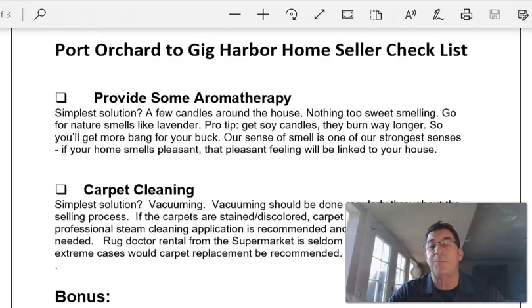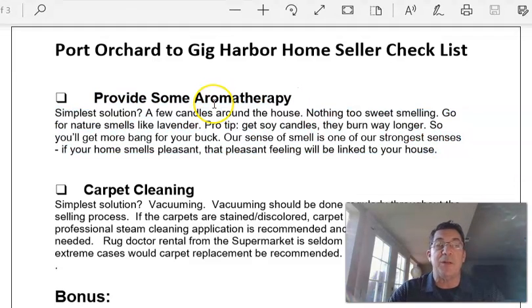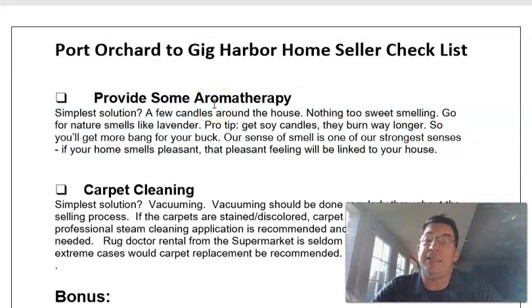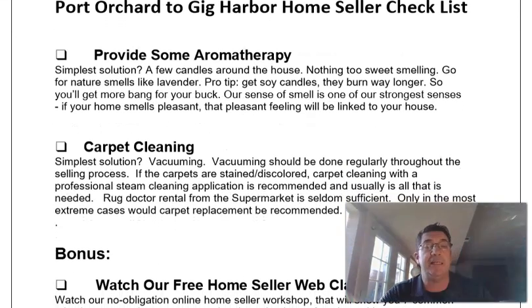Aromatherapy. You might hear people talking about cooking bread or doing something along those lines. That works well. We don't want anything too strong, but clean is best. Candles work good. Low scent candles, nothing too sweet. Also, pro tip: get soy candles. They last longer.